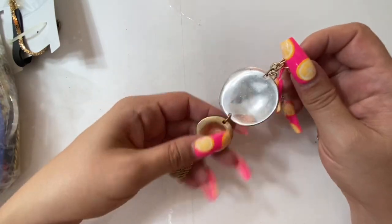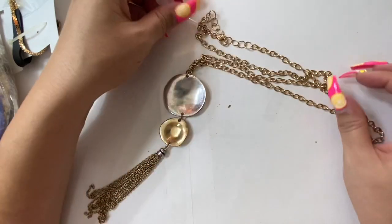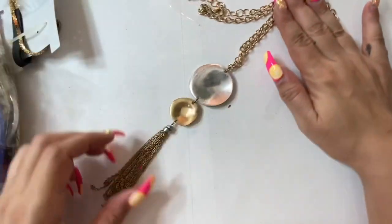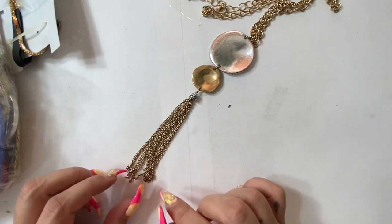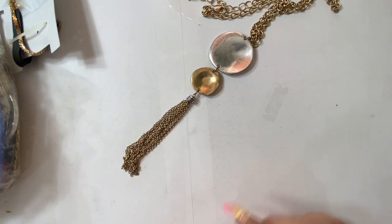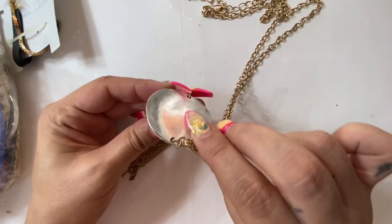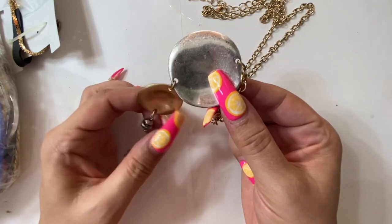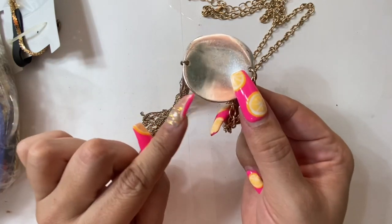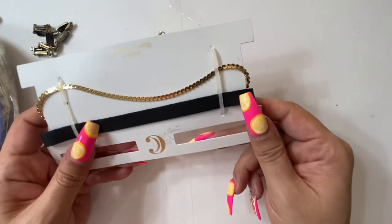Oh, this looks neat. So this is a very long gold tone chain link necklace. Silver tone hammered, gold tone hammered discs with a little tassel. I don't know what that is. So this is cool. It's got a little bit of wear. Yeah, it's kind of scratched off right there, the silver, and all along here, so I'm not going to be able to sell that, so that'll just go into crafting. Maybe somebody can put some stones on there.